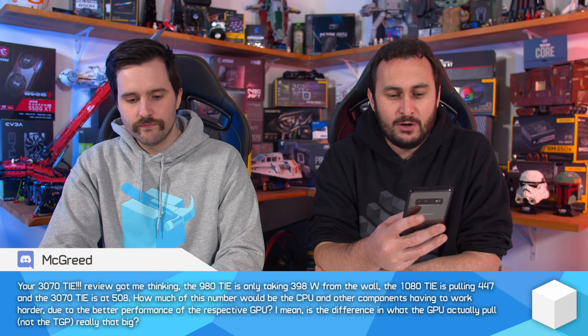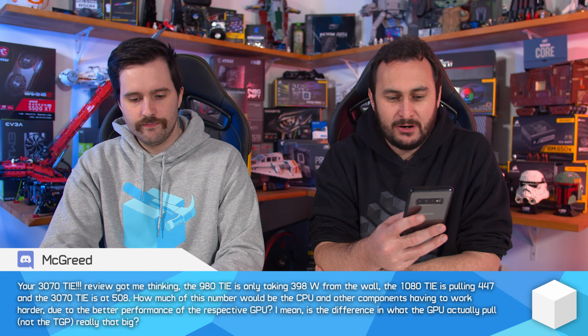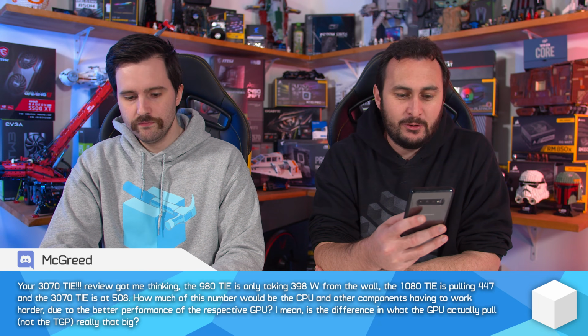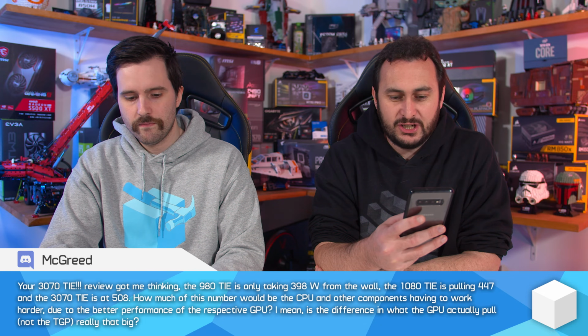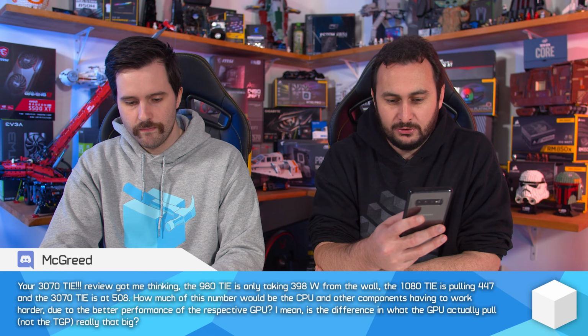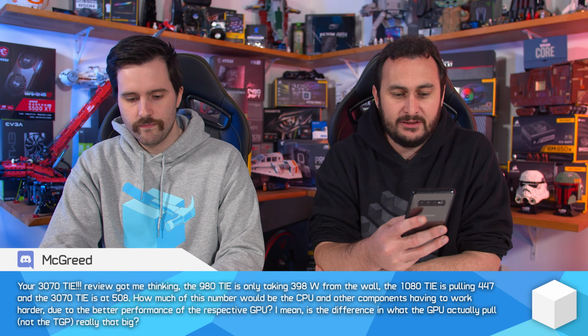How much of this number would be the CPU and other components having to work harder due to the better performance of the respective GPU? I mean, is the difference in what the GPU actually pulls, not the TGP, really that big?